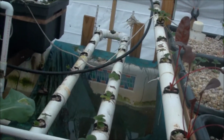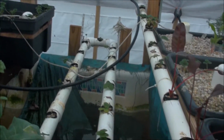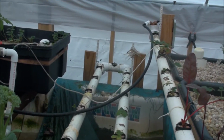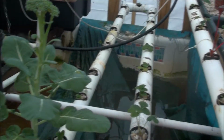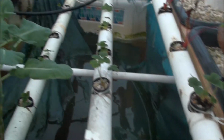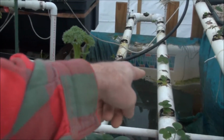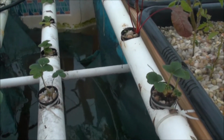Now, hydro tube. I did a bunch of things to this thing. First of all, I cleaned it all out. I pulled every single one of these out. That's why it looks like there's different things in here, if you've seen any of my past videos, because I moved almost everything around. The giant strawberries that were right here and here, I moved them to right here. As you can see, it's a lot smaller.